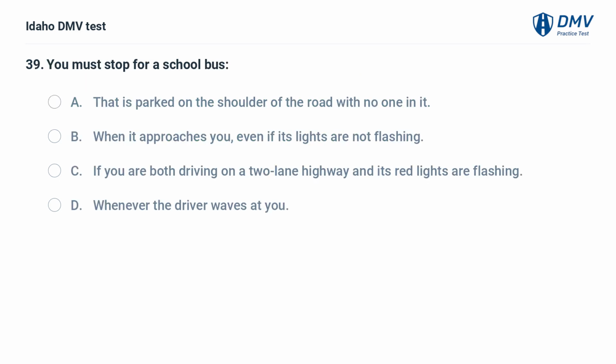You must stop for a school bus: A. That is parked on the shoulder of the road with no one in it. B. When it approaches you, even if its lights are not flashing. C. If you are both driving on a two-lane highway and its red lights are flashing. D. Whenever the driver waves at you.